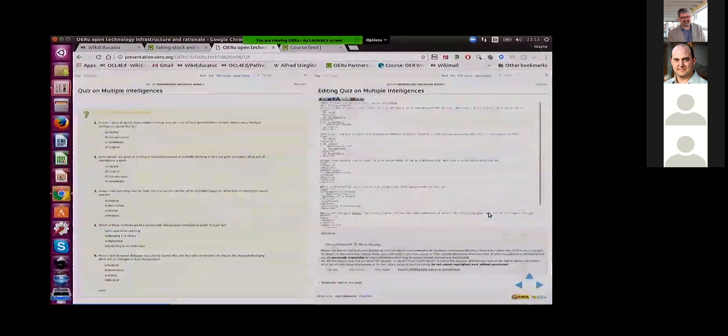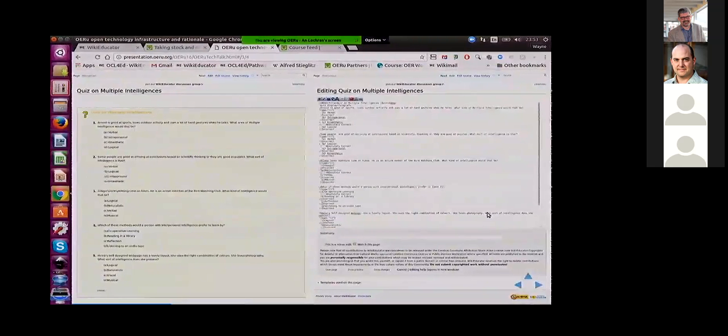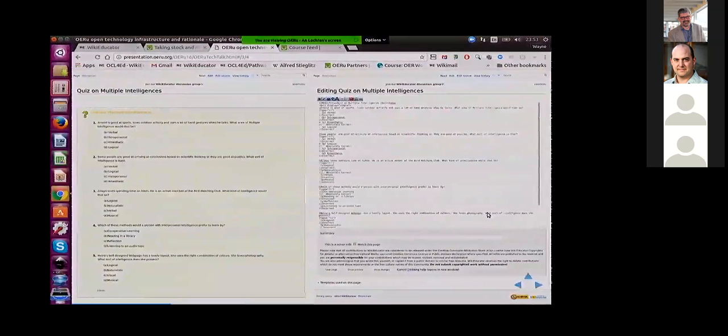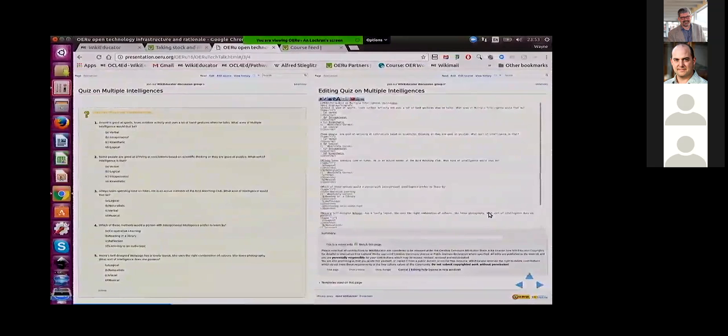This is an example of editing a quiz in the wiki. It just shows on the right-hand side, this is not done with the rich text editor because it requires a bit more ability to add semantic information to the content that you're putting in. So it allows you to set your quiz questions and answers, the correct answers and the incorrect answers, and the responses that the learner gets when they select any particular answer.